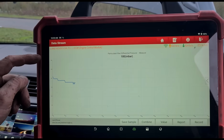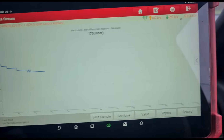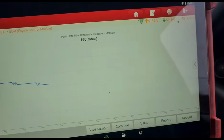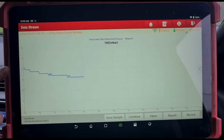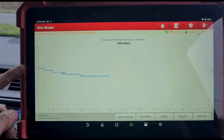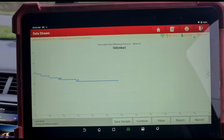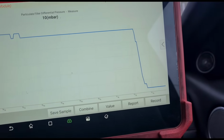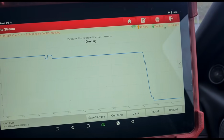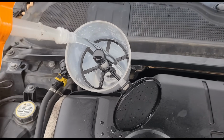See, now that started off at 320, we're down to 170 now. We're going to see some smoke coming from the exhaust. Just keep an eye on that. We want to see how far down we want to see that reach, like I said, 50 millibars if we can. Now we are down to 10 millibars at idle. We want to get that a little bit lower than that, so we're just going to hang on for another minute or two.